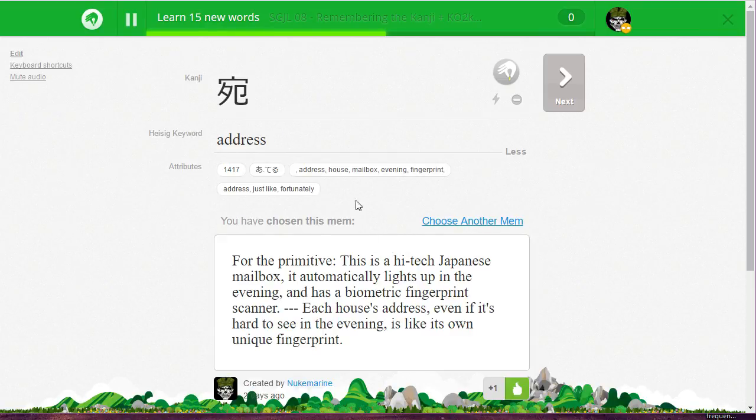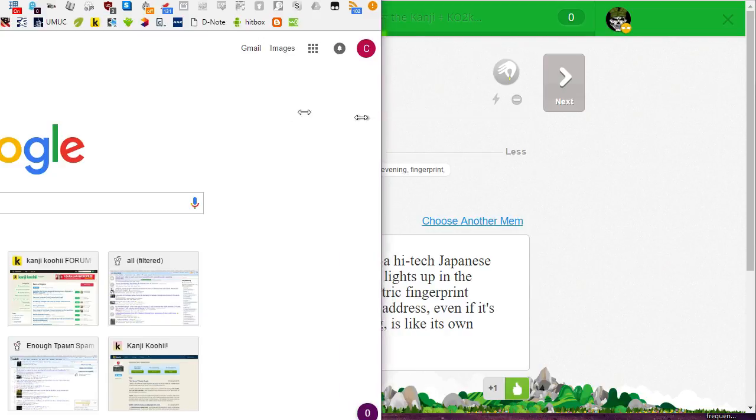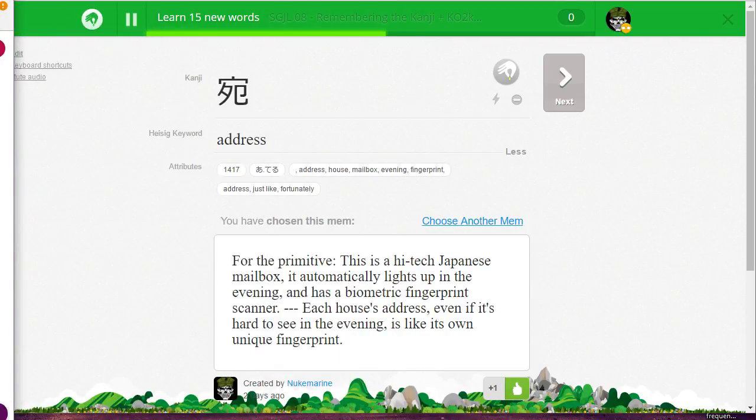Let me do a new area right here. Bring this over here. Okay. I don't like that. Something's off. Alright, so let's see. What do we got? Okay, ateru. To address someone. Address to. Yeah, so this is to address or refer to someone. Okay, I like that, to address someone. But we'll see whose address it is right now.